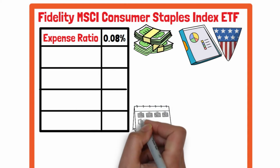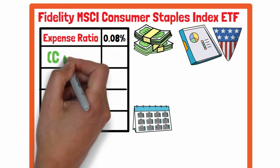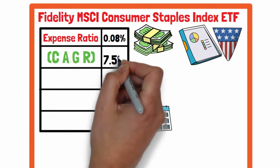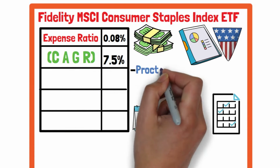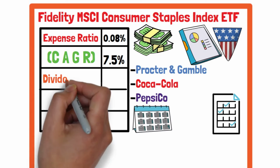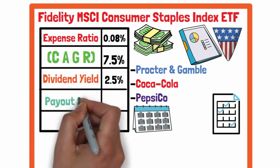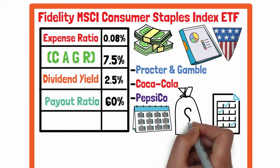Over the past 5 years, the fund has achieved a compound annual growth rate, CAGR, of approximately 7.5%. The portfolio of FSTA includes top consumer staples companies such as Procter & Gamble, Coca-Cola, and PepsiCo, among others. The fund's dividend yield is around 2.5%, with a payout ratio of about 60%, indicating a healthy balance between dividend payouts and retained earnings for growth.